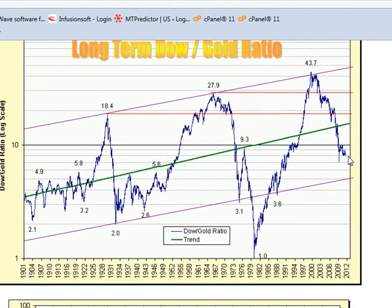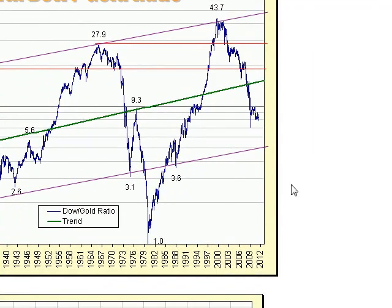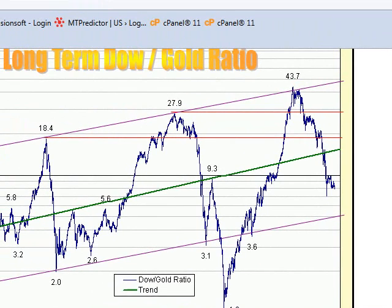And so, especially if this area doesn't hold as a support, we could see 2 ounces of gold to buy one share of the Dow. If this continues to be more extreme swings, this last swing here could even be more extreme, and maybe half an ounce of gold to buy one share of the Dow.